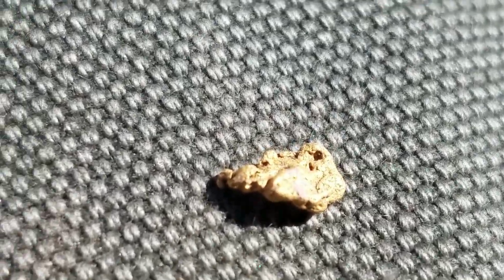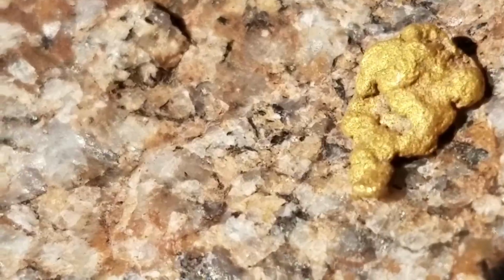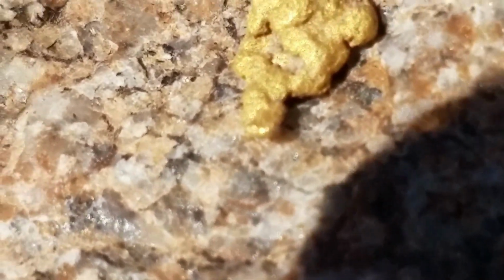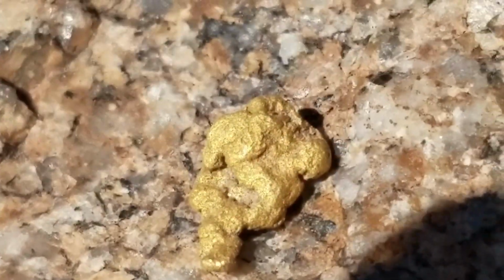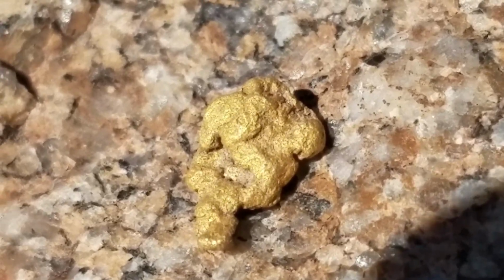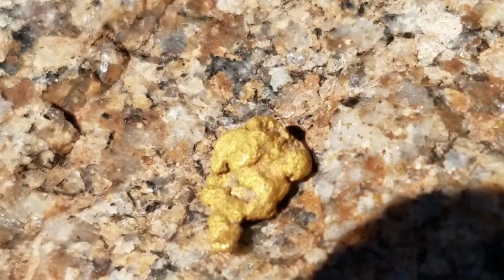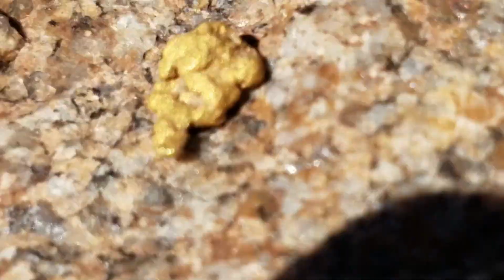Didn't even look like there was a crack in that rock for that to fit into. There it is, guys. My first Arizona picker. I mean, I guess we can call this a nugget. It's probably, I don't know, maybe 1/3 of a gram or something. But look at that. And this thing's traveled quite a ways. We're at the top of a wash, but this looks like it came from far away because it's been nicely rounded and pounded. But look at that thing.